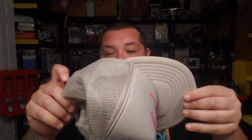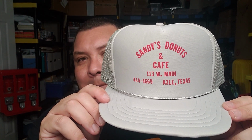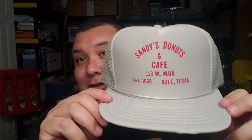And I did get a hat. This is the only non-toy item I picked up, but I thought it was cool. It's this vintage trucker hat, and I bought it because it's in pretty good condition. The foam in here still looks good. And it's very clean, so maybe it's not vintage. I don't know, but I thought it was cool. Because, check it out. Sandy's Donuts and Cafe, 113 West Main, 444-1669. Is that Azle, Texas? I thought that was cool, so maybe I could sell that. That's a pretty cool hat right there.